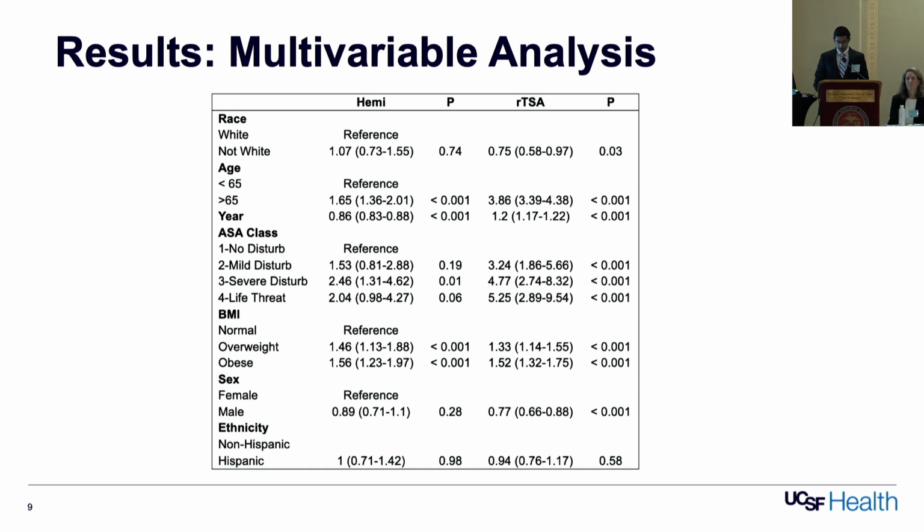For our multivariable analysis, incorporating all the previously mentioned factors, we found that non-white patients had significantly lower odds of receiving reverse shoulders compared to ORIF with an odds ratio of 0.75, as well as male patients also having lower odds of receiving reverse shoulders. In addition, we found those over 65, those with a higher ASA classification, and those with an overweight or obese BMI had higher rates of undergoing reverse shoulders.